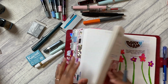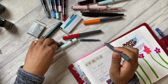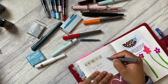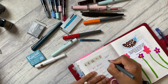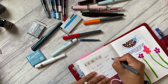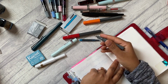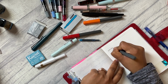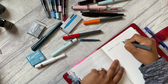And if not, you just leave it. I would pop the lid on and leave it either upside down or even just on its side for a while to get the ink flowing. But there you go. This is an extra fine. A lot of my pens will be extra fine. Let me get a blank page actually so we can, let's use this. So this is the Correcto Sport in extra fine.